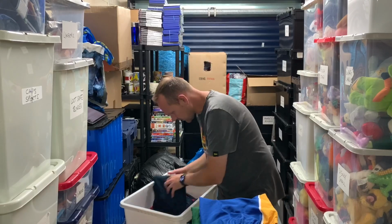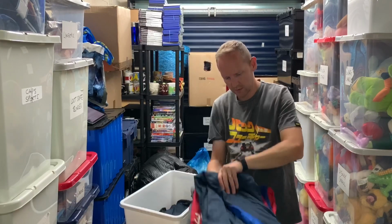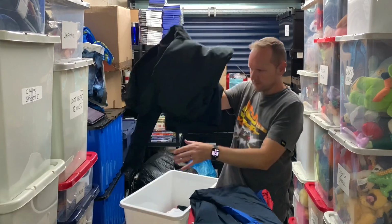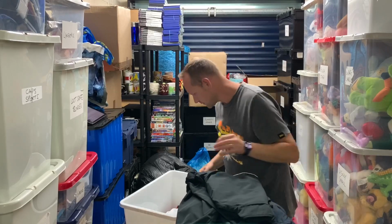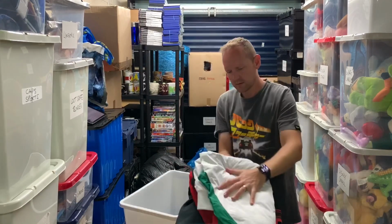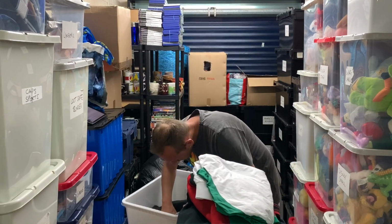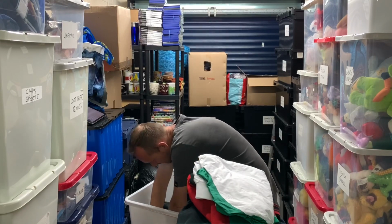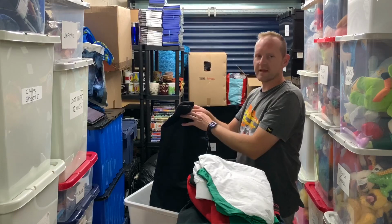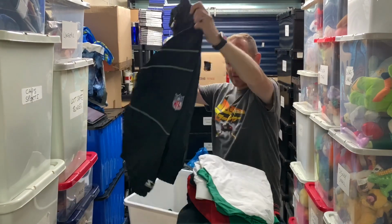Black Raiders. Come on, you buggers. Come on. It don't look like it's here. What's happening? Oh, there it is. It was at the bottom of the first one. So there it is, Black Raiders.